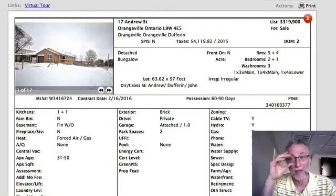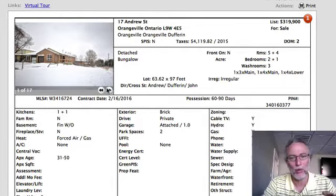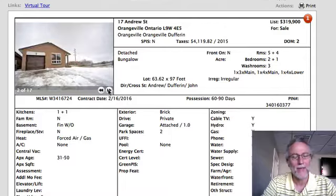So let's start with our first one, which is 17 Andrew Street. This one just came up a couple of days ago. It's 319. It's an end unit bungalow, which they tend to go fast, but it's more than a bungalow. It's an investment property. And this one looks like it has a kitchen down in the basement.